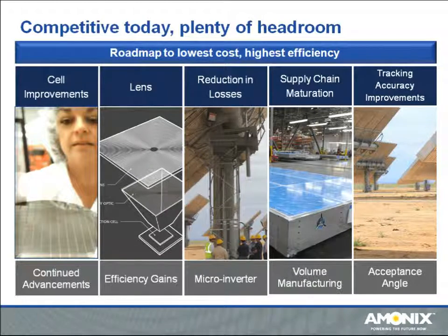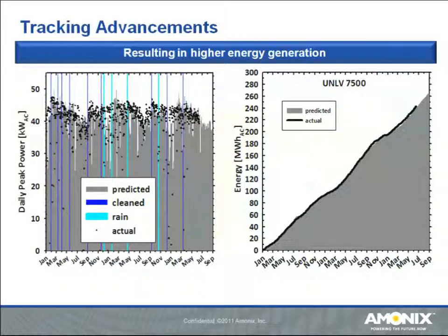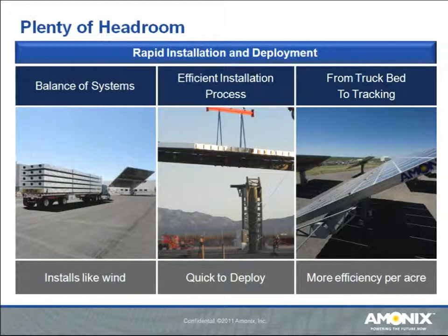Another thing, in what we call high concentration, it's very important that you track accurately. If you don't track accurately, you lose energy. The more sophisticated your tracking gets, the more energy you can harvest. Those are the areas that all high concentration people are working to improve. And this, for example, shows one of the better tracking systems. You get much better energy from that. So, again, lots of headroom.